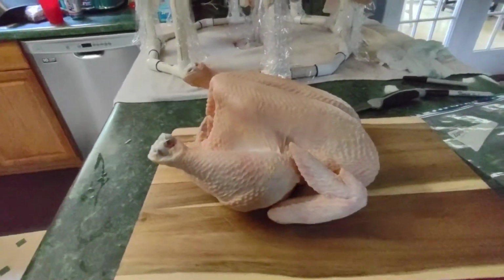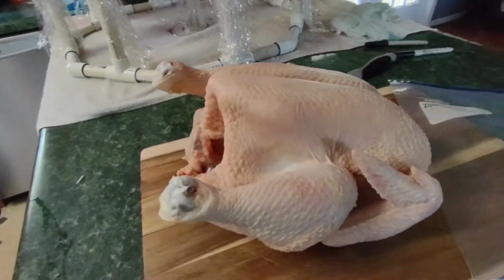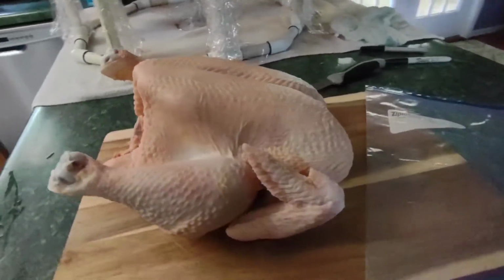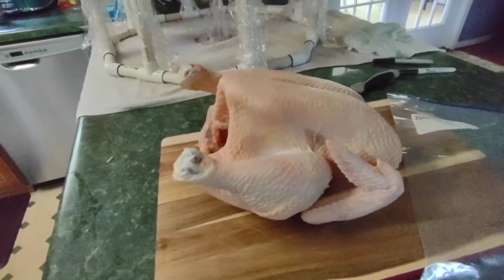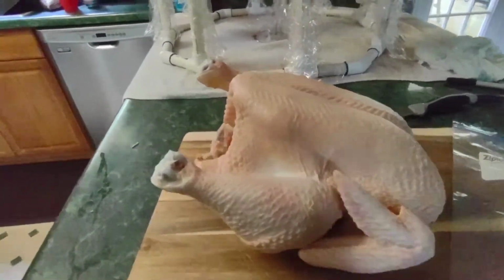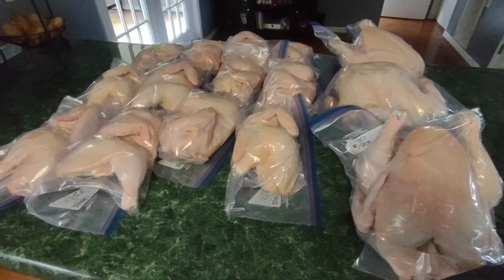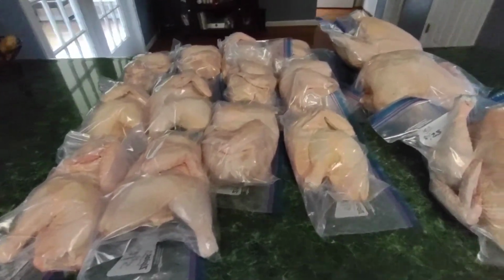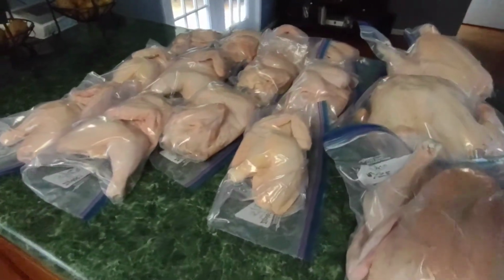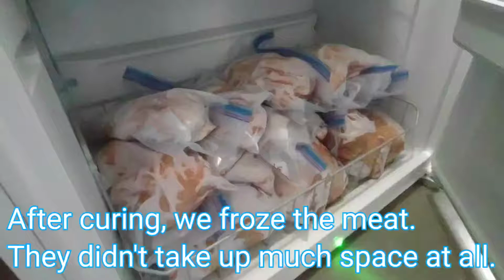Alright, so I'm about ready to take these roasters and freeze those. The rest I'm going to cut in half. So we have 9 altogether, so let me go ahead and get this started. Alright, so I got them all cut up, and we ended up with 3 whole roasters and 12 halves. So in the freezer we're going to put them. So pretty happy with our turnout.